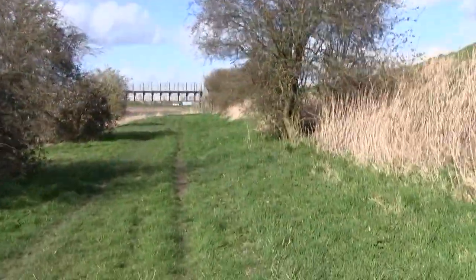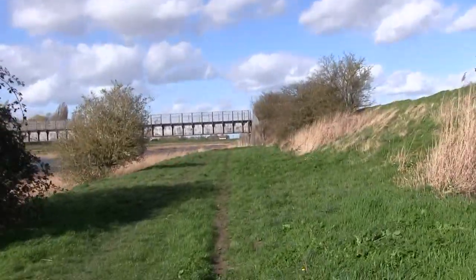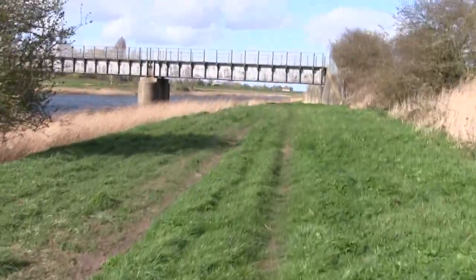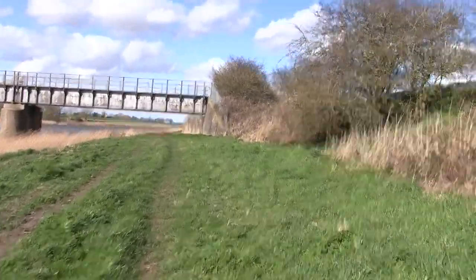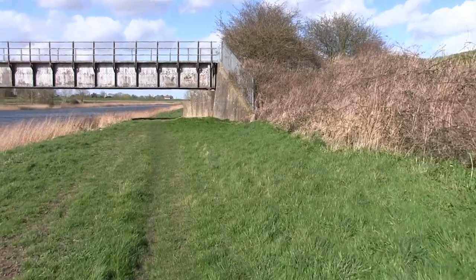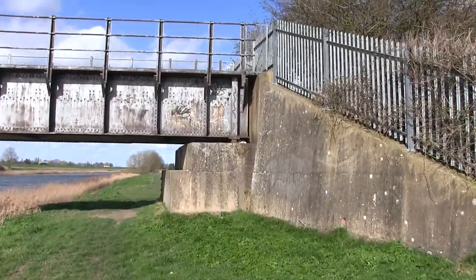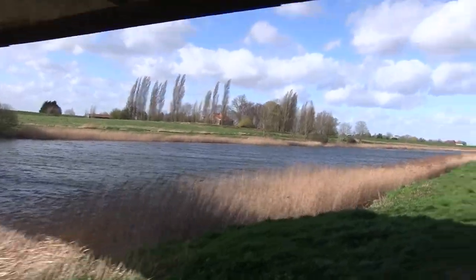Right, we're almost here at the bridge. So whether we'll be able to get on it or not, let me see. Maybe it isn't fenced off. Somewhere to get up. Oh, looks to be open to me. That's right. Look underneath, you might see. Alright, that should easily be doable.